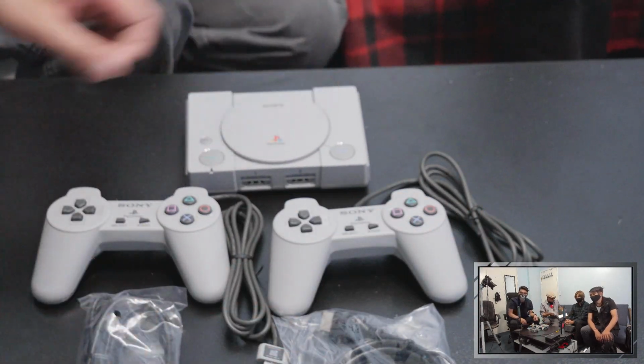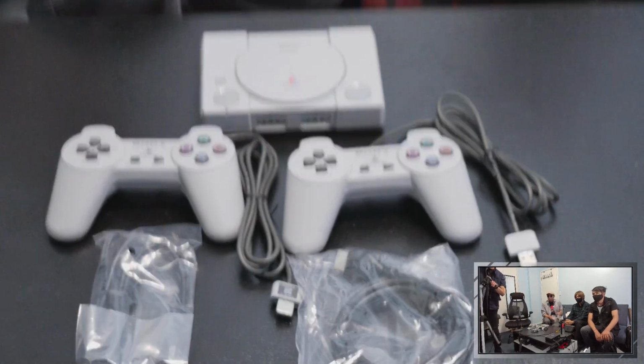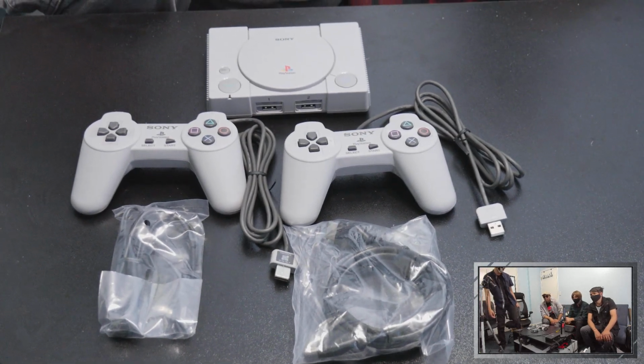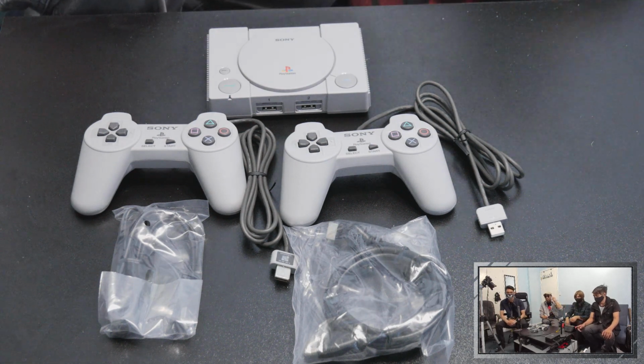And there is the PlayStation Classic. Focus on it a little. Yeah, there you go. There it is. That's it. That's the screen. That's the thumbnail. And a thumbs up. You don't need a thumbnail.